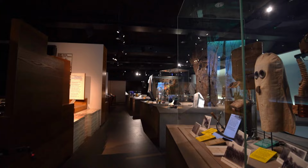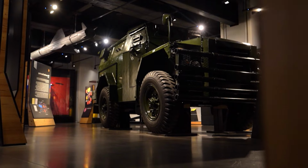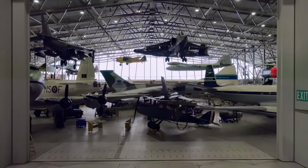This is one of the greatest war museums in the world. The Imperial War Museum is huge, with more than 33 million items, everything from an 83-year-old warship to priceless vintage aircraft.